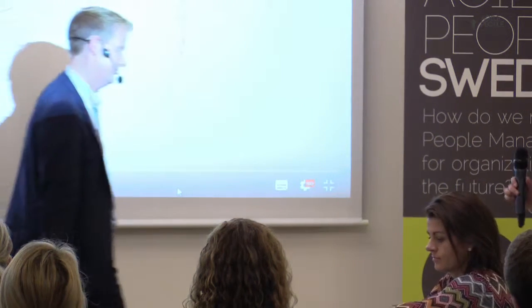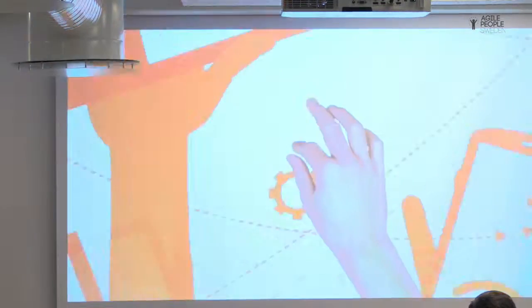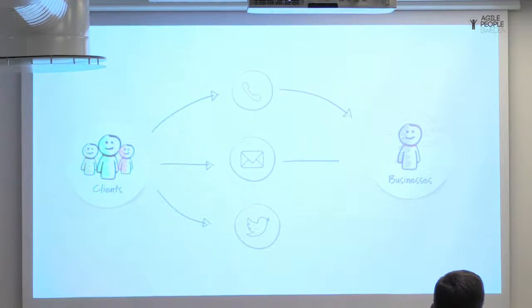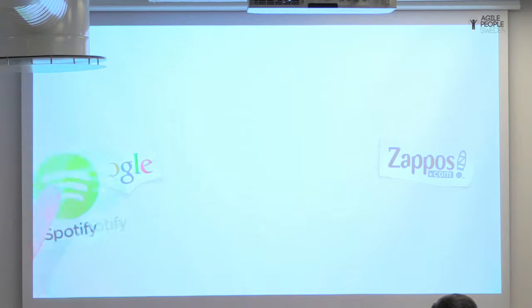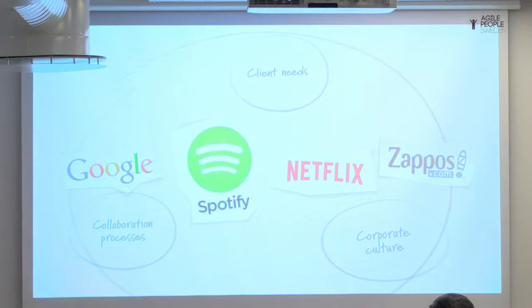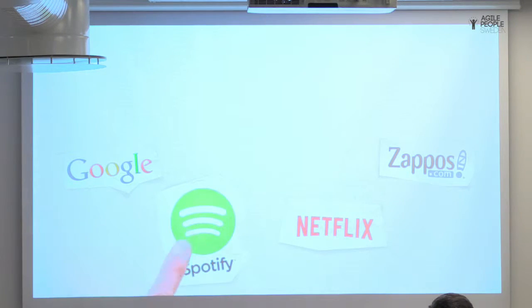The world around us is changing rapidly, and the change is driven by technology. Clients have an increasing number of options in contacting those they do business with. Businesses must be available 24/7 and provide relevant, top-notch, personal service. That applies to all commercial enterprises, including banks. Digital innovators such as Spotify and Netflix are at the forefront of such developments when it comes to tailoring their service to client needs. They have a clear concept of corporate culture and a defined approach to collaboration processes. They believe firmly in the methodology called Agile.